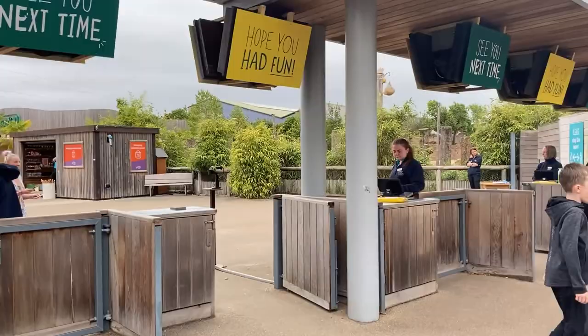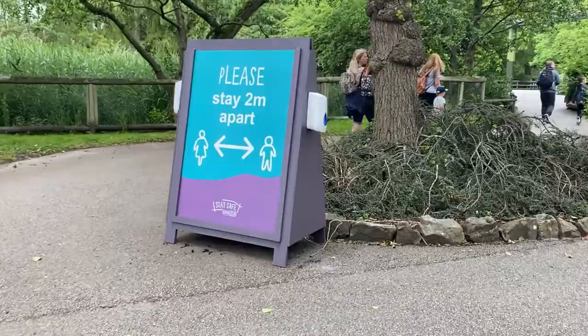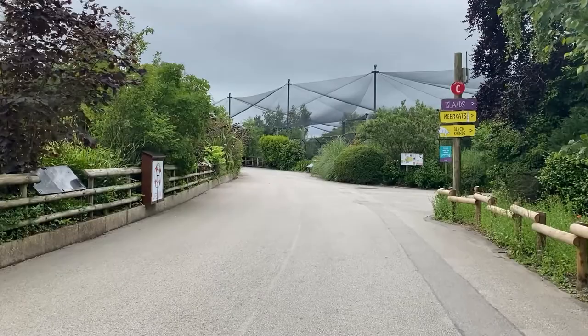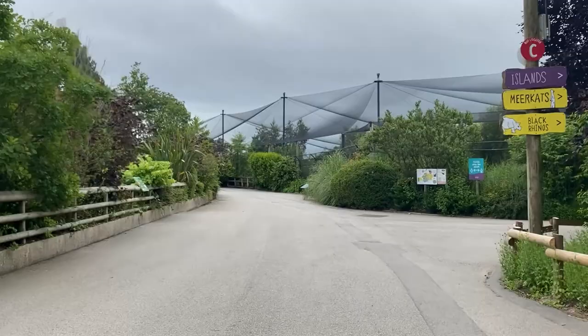It was self-service to get you in to the scanner, so you scan your own barcode, and the staff basically just say, yeah, fine, come on in. And again, more of the stay 2 meter apart signage. It was literally everywhere. So initially, when we first got into the park, this was sort of the crowd level.